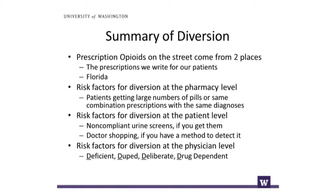But here is the summary that you need to think about diversion, and then we're going to finish the last case with Josh. Prescription opioids on the street come from two places: your family and friends, which is hard to think about, but that's true, and Florida, so stay away.